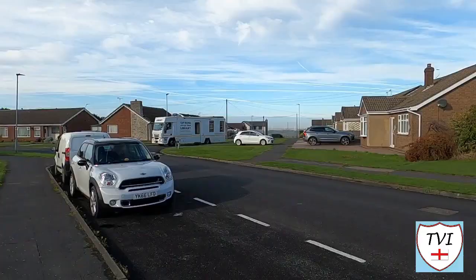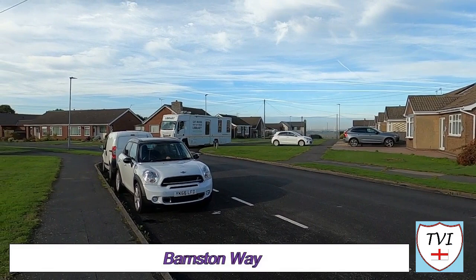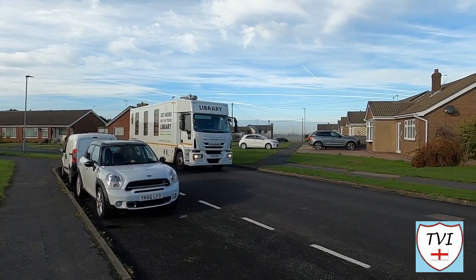The mobile library was passing as I hit civilization again. This visits Burton every Tuesday. It stops at a number of sites in the village, but the majority of its time is spent in the car park of the medical centre on Norfolk Avenue.